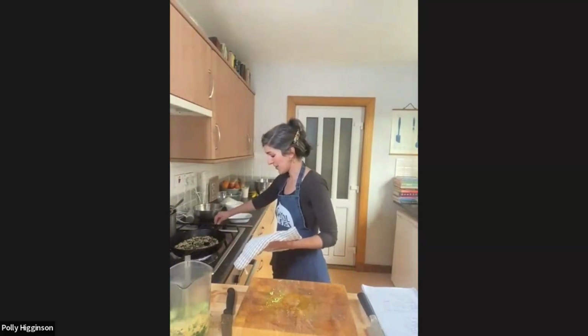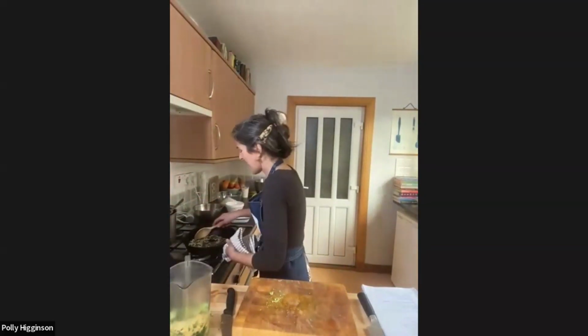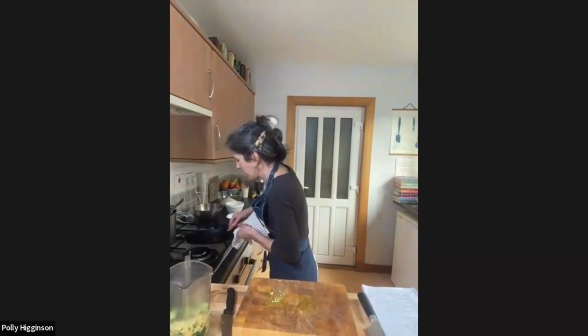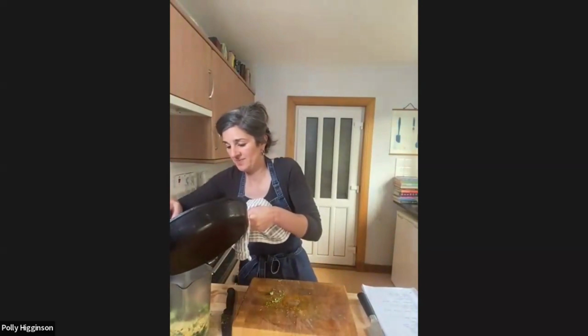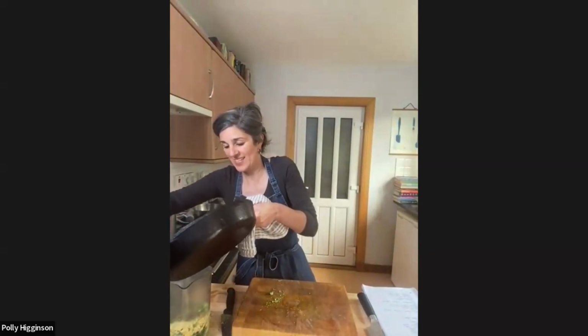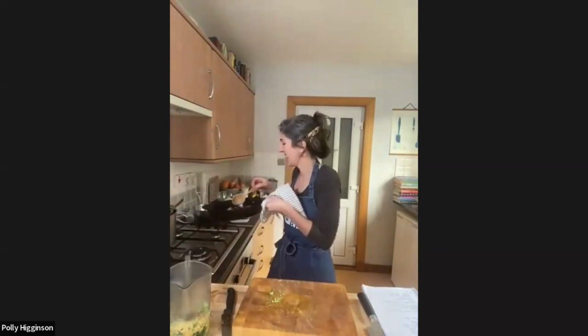So I'm just going to stop my seeds. Lovely. Again, it smells so nice. And into my jug. Hopefully don't throw these everywhere. Not too bad. Okay.